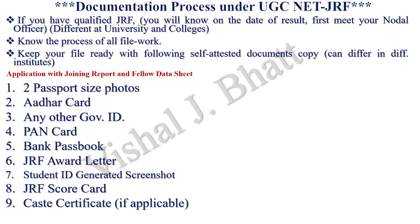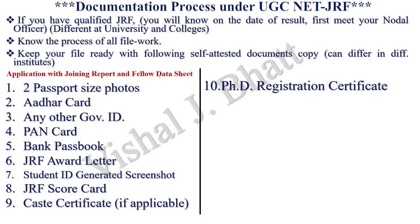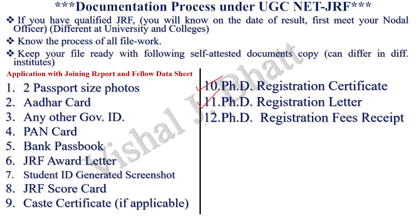Then caste certificate, if applicable, if you have qualified or cleared JRF under any category other than general, like general EWS, SC, ST, OBC or PWD. You have to attach it along with these certificates. Then PhD registration certificate, PhD letter of registration, PhD registration fees receipt, and semester 1 or any of the latest semester fees receipt. See, these four documents are only to be submitted by research scholars who have already registered for their PhD. If you are registering newly after qualifying, first you have qualified your JRF examination and then you are getting admission to PhD, then these four documents will not come under your file. You have to skip these documents.